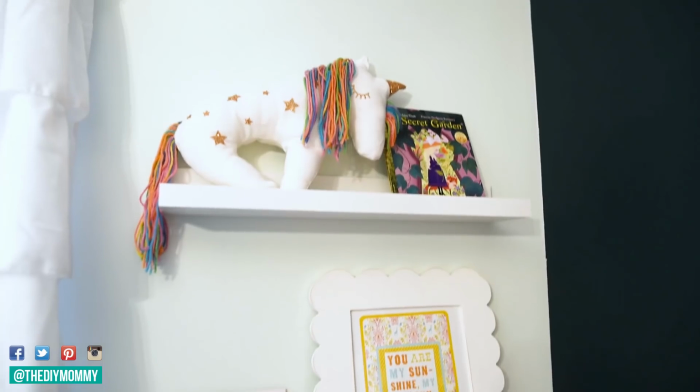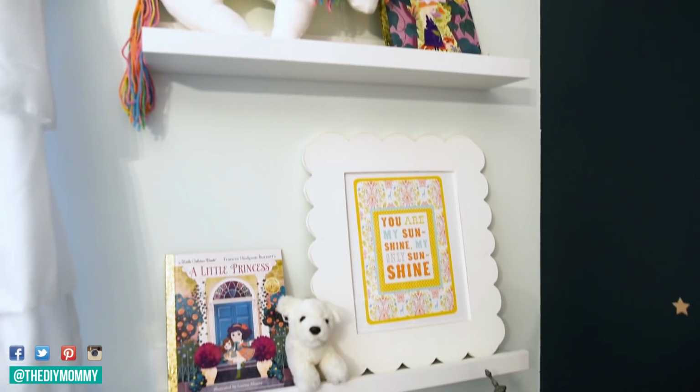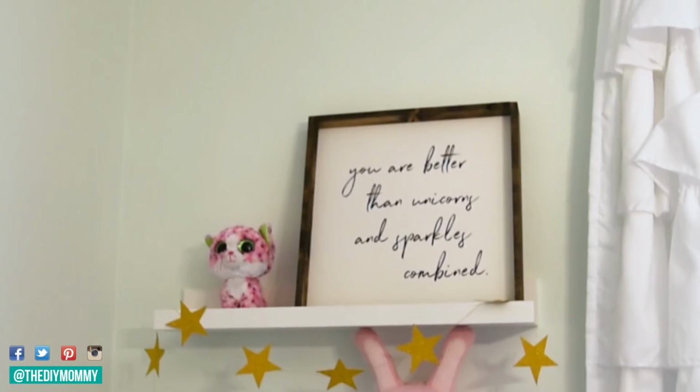And I put up some cute little books up there, some of Little A's stuffed animals, as well as a really adorable sign from William Ray Designs.